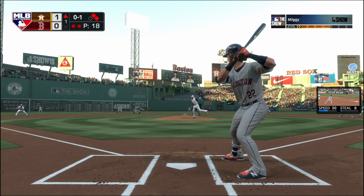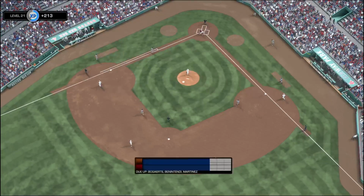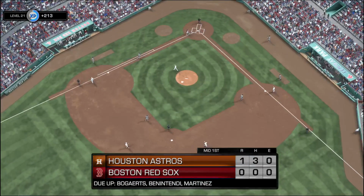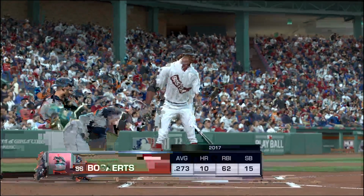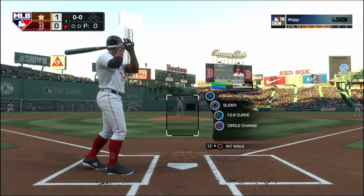Reddick waiting, and now the pitch. Trying to go the other way. This is looped out toward third, but an easy play over at third, and that'll be that. At the Xander Bogaerts. He'll lead things off here in the bottom half of the first.